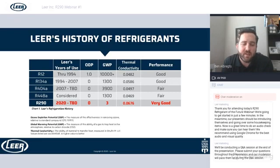For those of you who have been in the industry for quite some time, you probably remember R12. We used that through 1994. From 94 to 2007, we went to 134A before we switched to R404A in 2007. You'll see R404A is TBD. The reason for this, and I'll probably repeat it to you 3 or 4 times, is that R404A is not going away. And we'll explain more of that. We're going to be running dual refrigerants for the foreseeable future for R404A and R290.